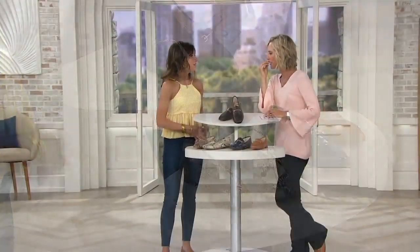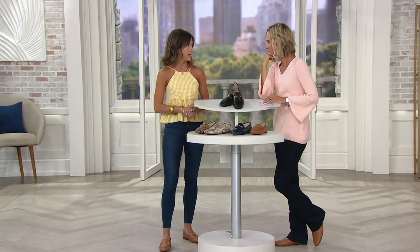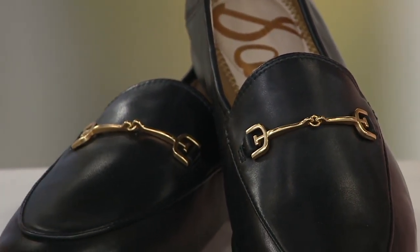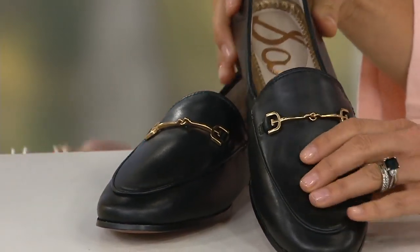So who's Sam Edelman, in case somebody hasn't seen before? Sam Edelman and his wife Libby Edelman started the brand in 2004. This is one of our iconic loafers. We love it so much. You can wear it to so many different things, with your pants and the suited tailor look that you were speaking of earlier, and also dresses and skirts in the springtime. It's a very versatile shoe.